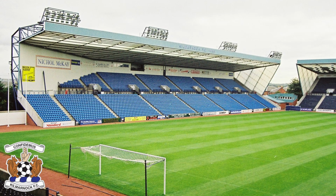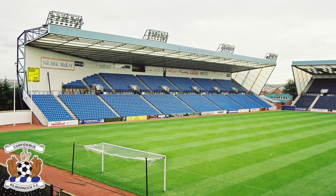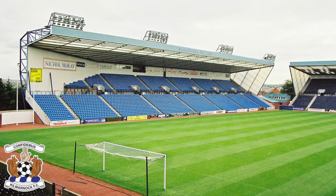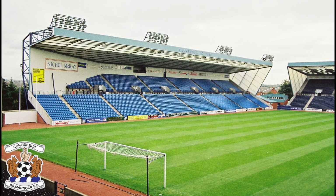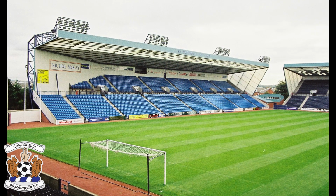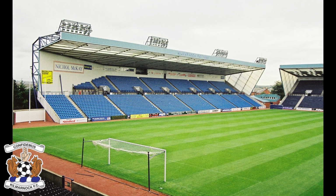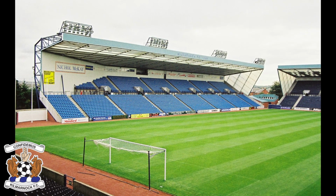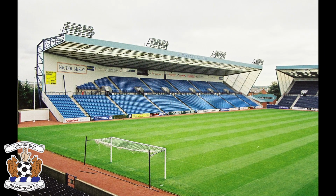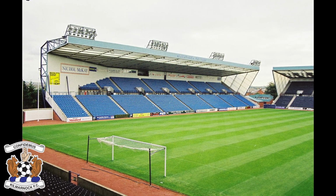The work was completed after just 348 days, and in a match on the 20th of April, the stands were first opened versus Rangers. However, Rugby Park officially reopened on the 6th of August 1995 in a friendly match versus English champions Blackburn Rovers, which ended 5-0 and resulted in an Alan Shearer hat-trick. After the renovations, the stadium capacity sat at 18,128.